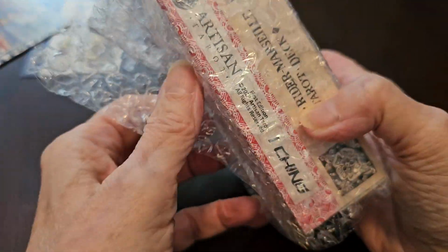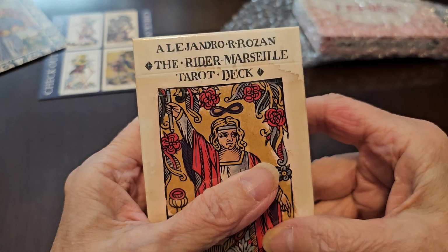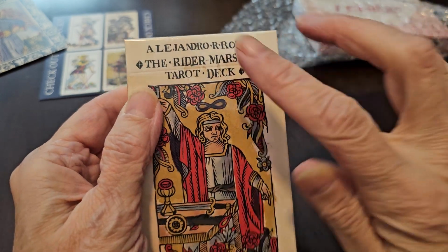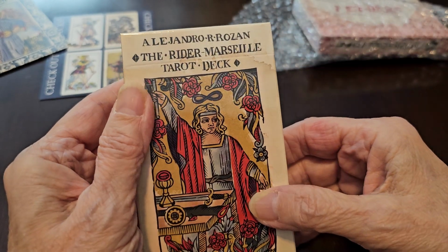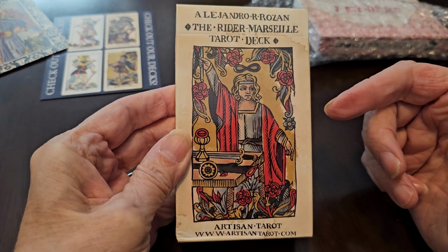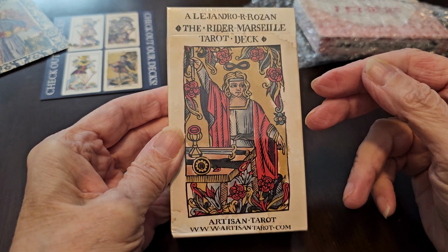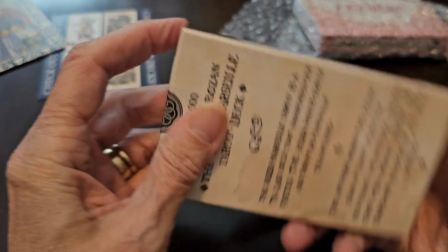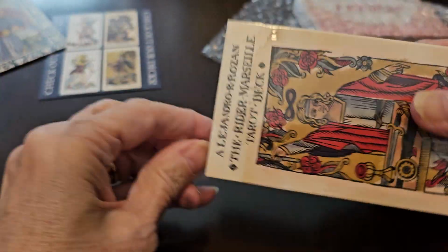Okay, the decks, I'll do one deck today. I will do this deck, the Alejandro R. Rozan, or Rozan. I think if he's Spanish from Spain, the Z would be like a TH, so it'll be Alejandro Rozan, the Rider Marseille tarot deck. Now, in recent weeks, I've done a number of hybrid decks, where they have hints of TDM and they have hints of Rider Waite Smith. And so this is one of those kind of decks. So let's give it a shot and see what we think here.